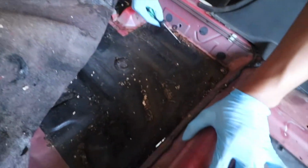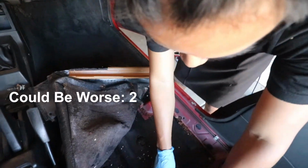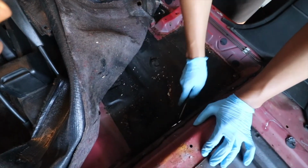This is kind of what it should look like. We got a little crack here, a little bit there, a little bit of light seepage, but that could be worse. I don't think anything's gonna get kicked up through there. Nothing some seam sealer won't help.